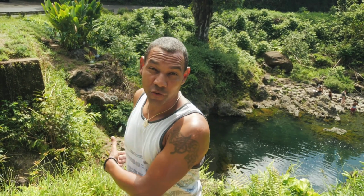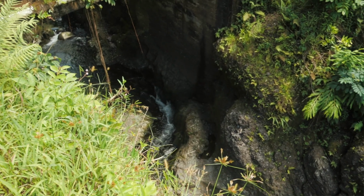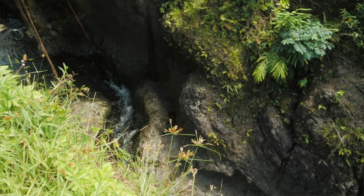So this jump is a little bit tricky. Please be careful if you attempt to try it. We just saw a guy jump off for the very first time, and it was kind of a close call because he just skimmed the bushes along the side. It's very tricky because as you're standing on the ledge, all you see is bushes. You don't really see the rocks.